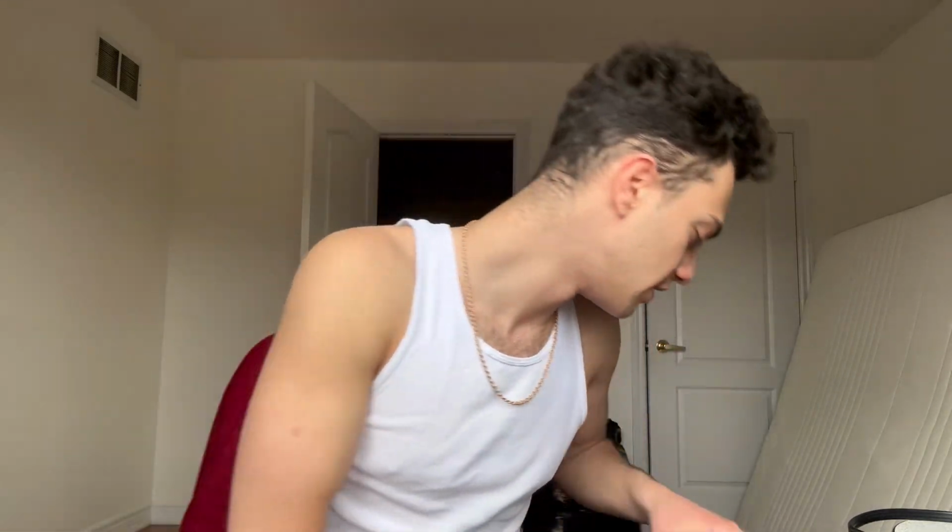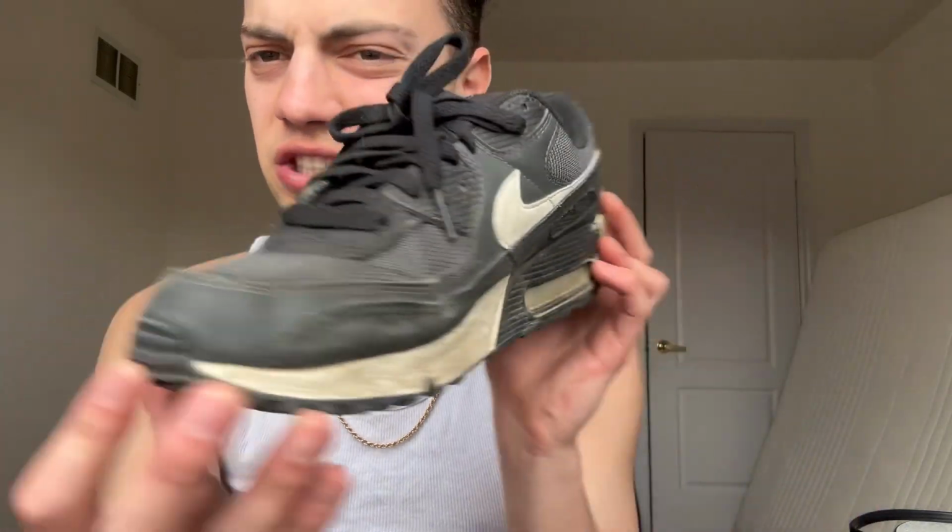It's a good shoe to wear all day, but not if you're going to be walking. Like, I did like a 4K walk in these and my feet were hurting. So these are good to show off, wear at the function, go out. But as an everyday shoe, this is what you want. Air Max. I believe these are 90s or 1s. Please put in the comments which Air Max these are.